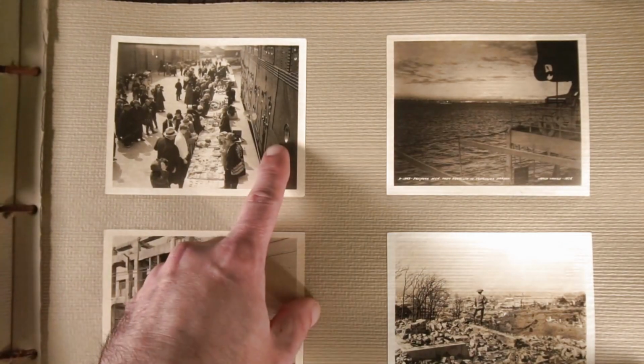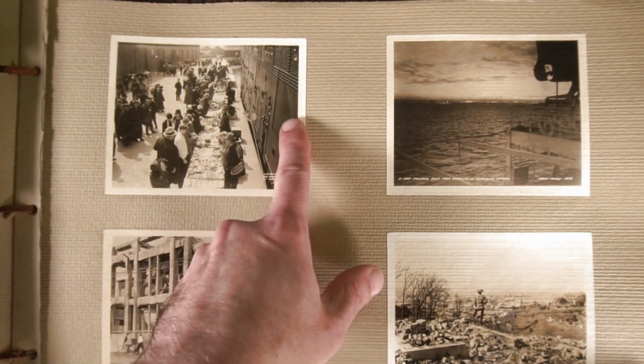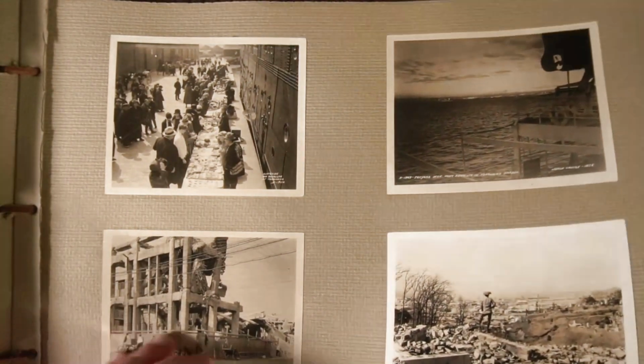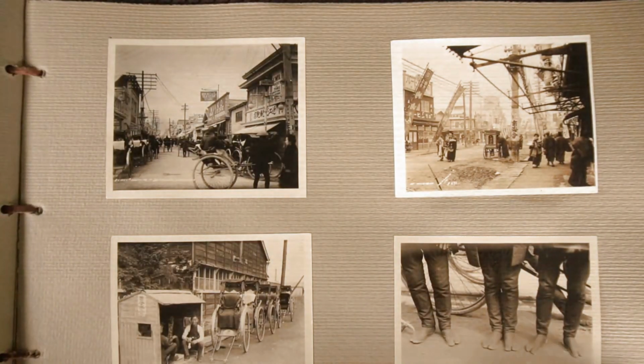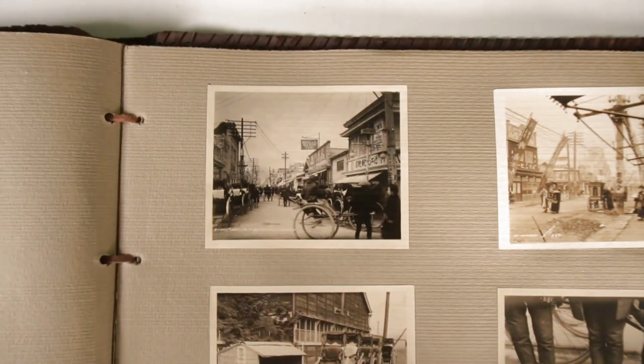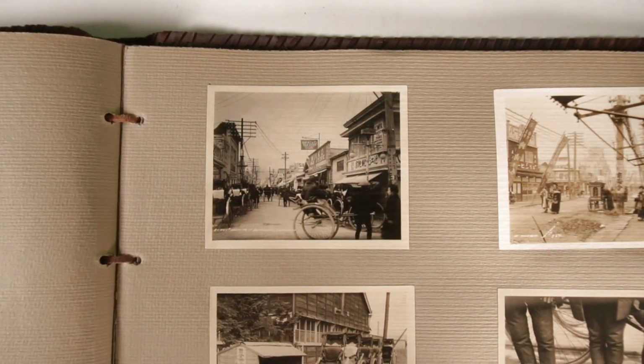Now here's on the dock, you can see the ship, the side of the ship here. This is the SS Resolute, and these are vendors on the dock in Yokohama. Now these sorts are my favorite too. Again, the early street scenes, and let's show you some close-ups on these.